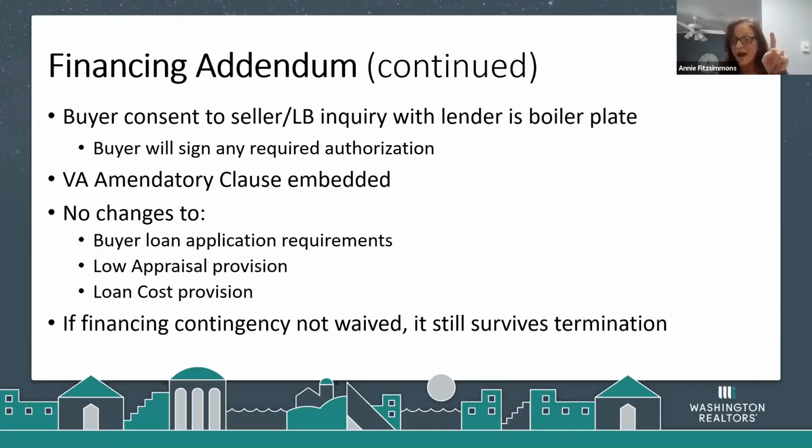That boilerplate language is now embedded at the very end of paragraph 1B in the revised Form 22A. So that authorization for listing broker and seller to communicate with buyer's lender is part of the revised Form 22A. It is part of buyer's offer if buyer includes a Form 22A in buyer's offer with either option box checked. Just by including the Form 22A, buyer authorizes seller and listing broker to maintain status with buyer's lender.